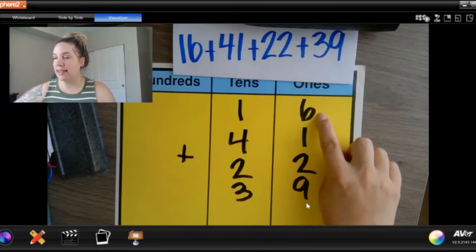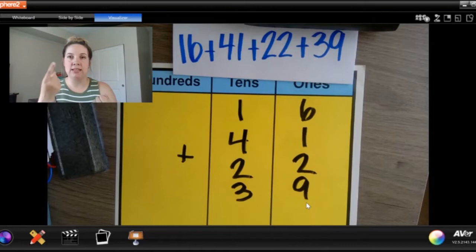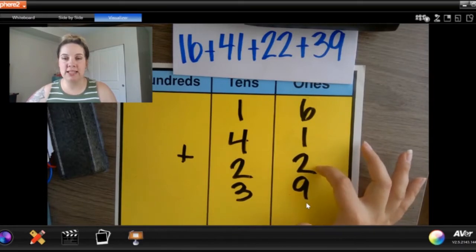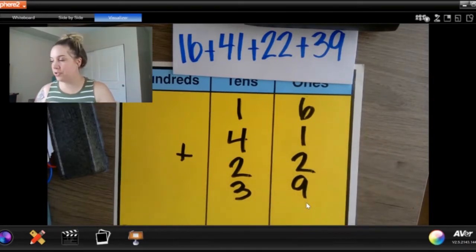16. And if you don't know, you can go to 10 and count up 6. So 10, 11, 12, 13, 14, 15, 16. And now we have to add the 2. So we're at 16. We go up 2: 16, 17, 18. So we have the number 18.